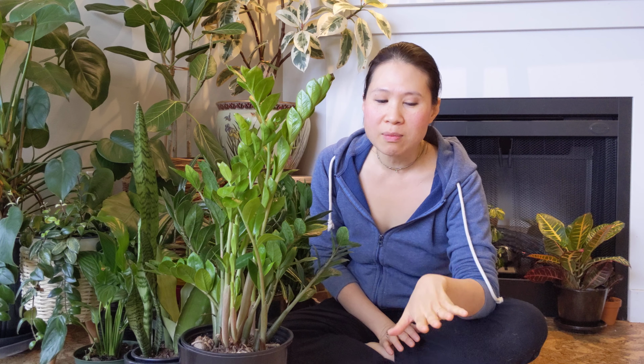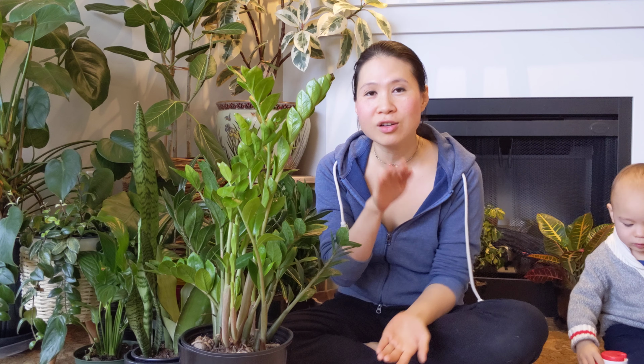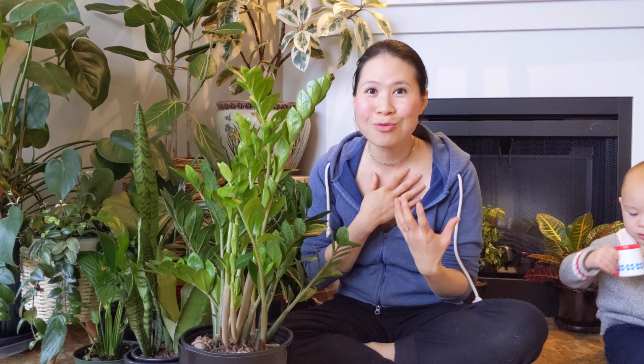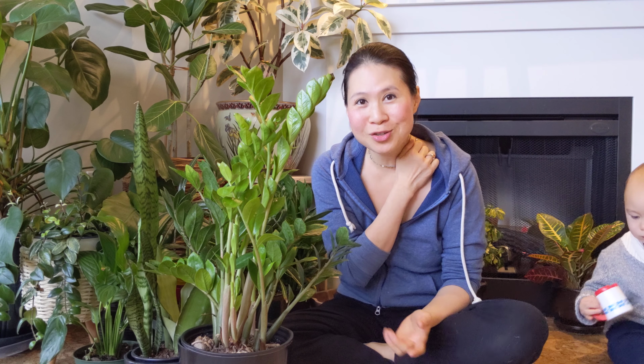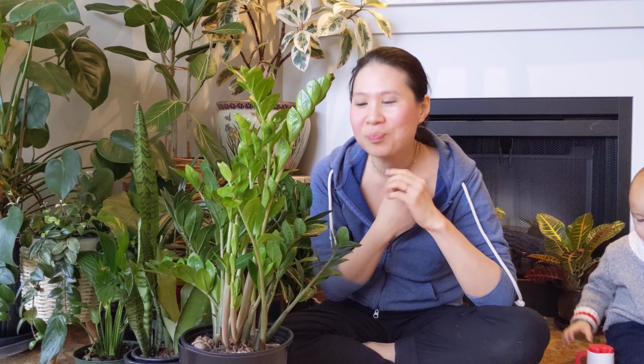I got a 6-inch one, and I split it. I saved a little bit for myself, sold some divisions, and gave a little bit to my husband too. But the little guy that I kept just died. The little one in my husband's office, though, has been thriving. He's been sending me pictures, and it's sprouting, and I've been so jealous of him.